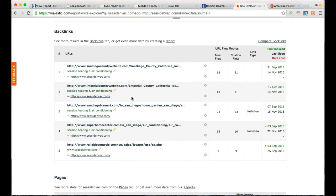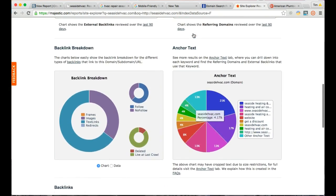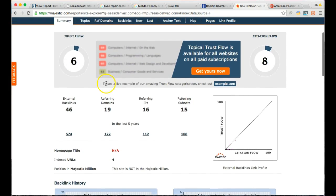ImperialCountyWebsite.com, SanDiegoCountyWebsite.com. The more local the sites are and the more powerful they are, the more power your site gets. And currently, if we take a look at the numbers, you can see you've got 19 referring domains, or 19 votes from separate websites, pointed in towards Seaside Heating and Air.